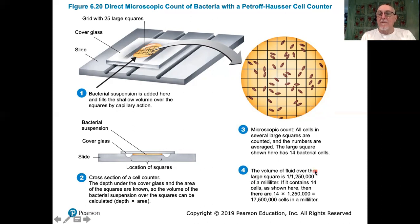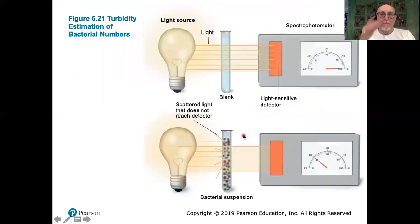I didn't make a fuss about it, but if you want to know the actual volumes, here they are. It's a standard for this particular slide manufacturer, Petroff-Hausser. It's the most commonly used. These are the actual volumes that are of concern. Okay, so that's the direct method, a very easy method once you get used to doing it.